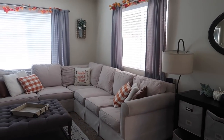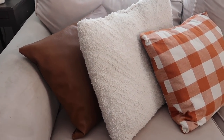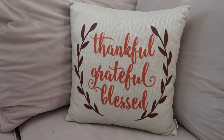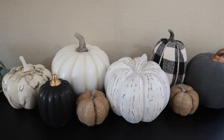So I was really excited about the way that everything turned out. I just wanted to show you guys a quick overview of everything that I did again. And I just love the fall season and what it represents and what it means is coming our way: cooler weather. I'm just so excited for things to cool down and for the holidays to begin.